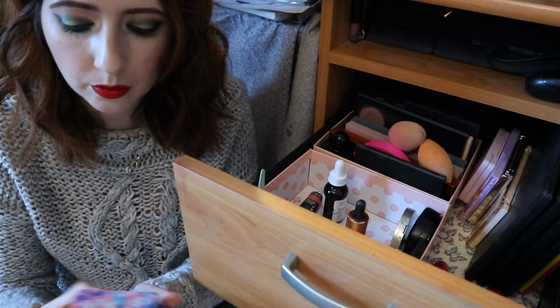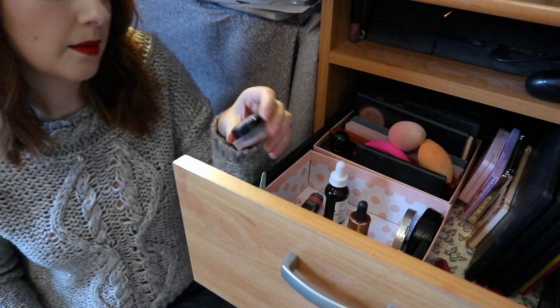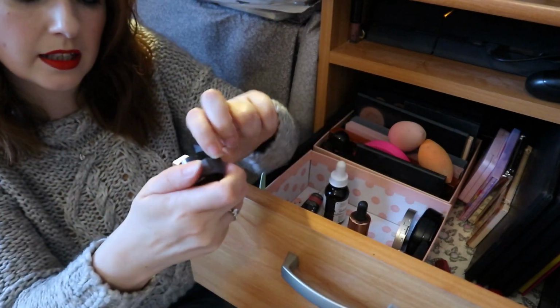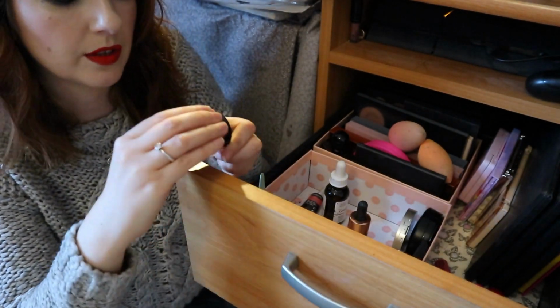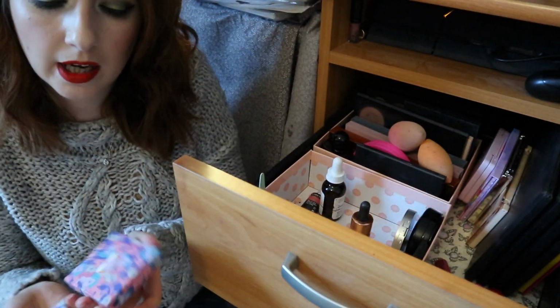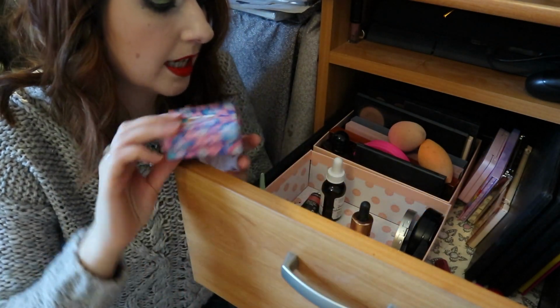Okay, moving on to highlighters. Oh, I've actually found another brow pomade. This is the NYX Tame and Frame. I haven't really used very much of that, so that probably should just stay. Moving on to highlighters, I've got the two My Little Pony highlighters which came from Colourpop. They need to stay in my drawer.